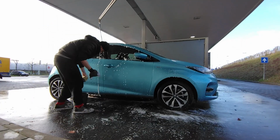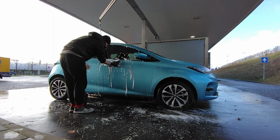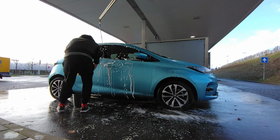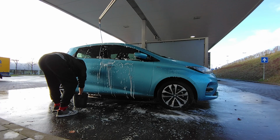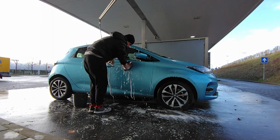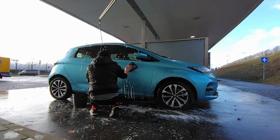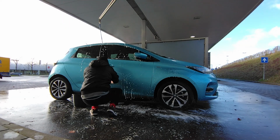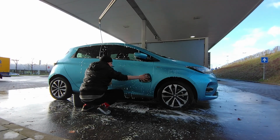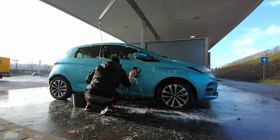And what do I think about this Turtle Wax? I really needed quite a lot of the product, which is not so nice. And yeah, it's okay. It foams, but it doesn't foam so strong. As you saw, I put really a lot of it in the bucket. And then I really want it also to foam. That's what you buy a shampoo for, but not too much of that. And honestly, I find that a bit disappointing.